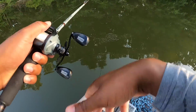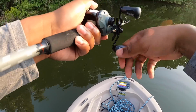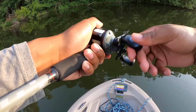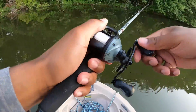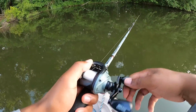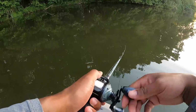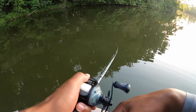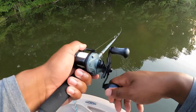We need to cast back in there. Yeah, the memory's not bad. That's basically what I'm trying to say. And I'm sure we'll be able to cast it out here pretty soon. But we just got hit so good right here. It didn't almost take the rod out of my hand or anything, but I feel like he had some weight behind it. I don't know if that was... no, that was a fish. Something just swam off over the top of the crankbait, something small.